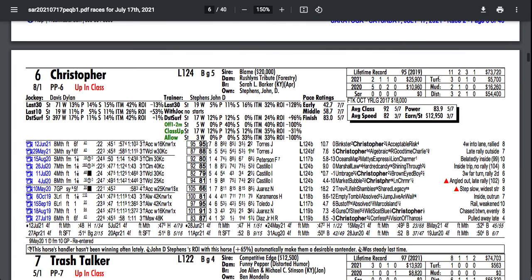The 6 we did not include. Feel like he's not going to be classy enough. He went last time out coming in a slot for $35,000. I think he's going to be up against it today. Dylan Davis jumps aboard, trained by John Stevens. He should run a good one. I just think he's going to have too much to do late to win this race.